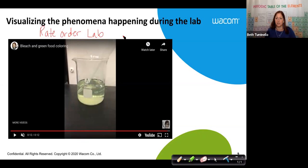And one of the things that I noticed is that my students weren't connecting the lab to the phenomenon, which again is a very NGSS thing to say, but it's just the way that we need to teach science. We need for them to see what's happening and link that to the chemistry.